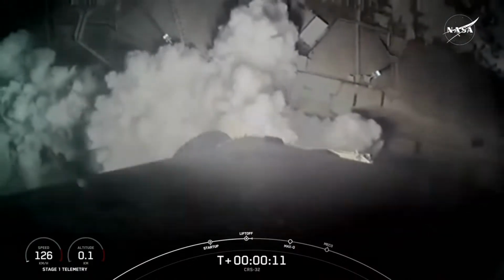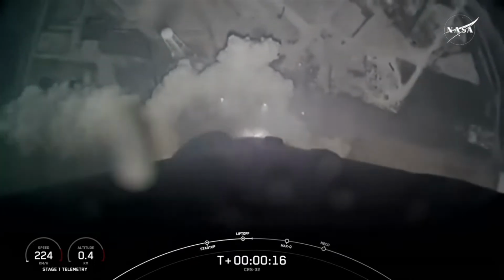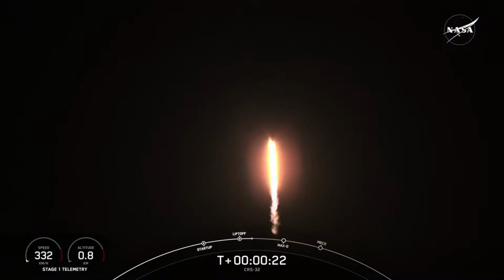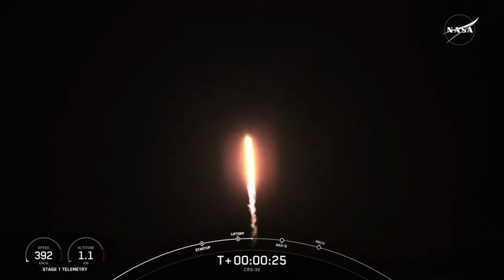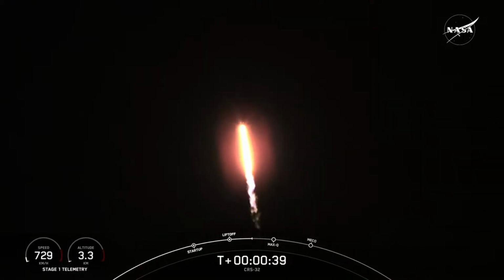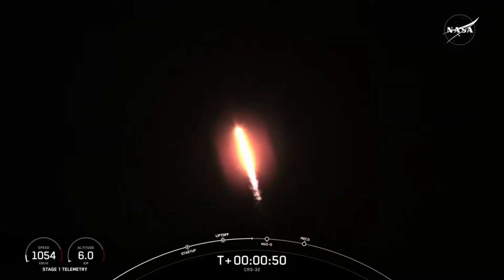And liftoff. NASA's SpaceX CRS-32 Commercial Resupply Services mission is on its way to the International Space Station, carrying over 3 tons of science and supplies to Expedition 73 as it begins its pitch downrange. Falcon 9 has successfully lifted off from Launch Complex 39A at NASA's Kennedy Space Center in Florida. During ascent, we tilt or gimbal the engines, guiding the rocket into what we call a gravity turn. During this turn, the vehicle is flying both up and horizontally away from the launch pad. Power and telemetry nominal. Everything is looking good.